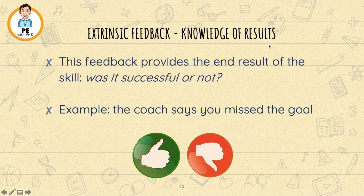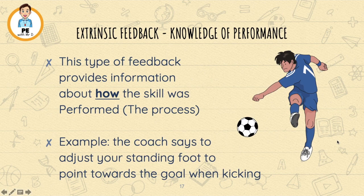So, knowledge of results. As the name suggests, this is feedback provided at the end of the skill. Very simply, was it successful or not? Did you get the ball in the goal or not? Yes or no? The other type of extrinsic feedback is knowledge of performance. This is more useful as this type of feedback provides information on how the skill was performed, the process of the skill. An example would be the coach says to adjust your standing foot to point towards the goal when kicking. This is very useful and works on technique. And improving knowledge of performance will actually improve results as well.